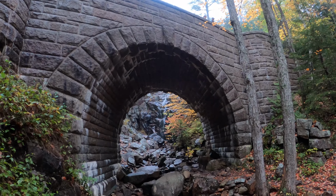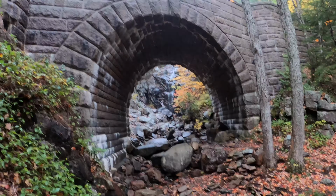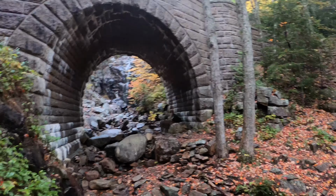This is why it's called the bridge waterfall. The bridge perfectly frames it. However, it's not flowing as much as it could be. So I'm not going to spend the time trying to frame it perfectly with the super wide angle. It's super nice though, very tall. But again, Acadia not known for its waterfalls.